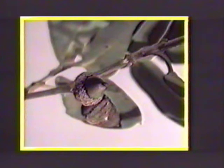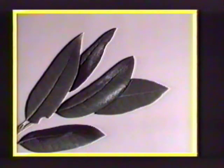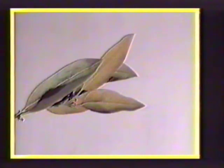In the California and Oregon coastal ranges, you may find this canyon live oak, also known as Quercus chrysolepis. The Yokaia Indian name is jesh. These acorns will grow to maybe 2 inches long. This little bush is also a canyon live oak. The underside of the leaves have tiny yellow hairs.